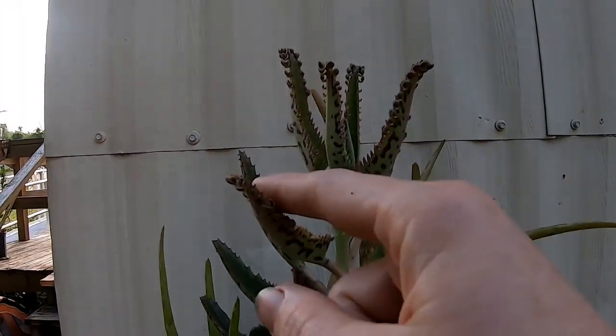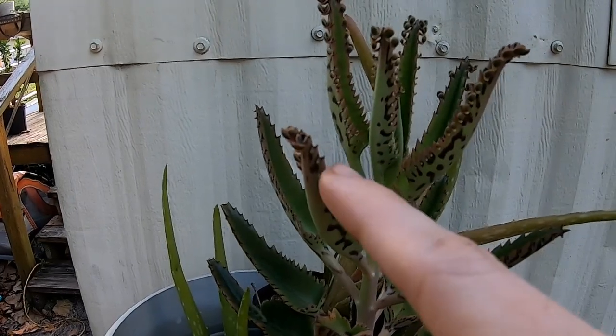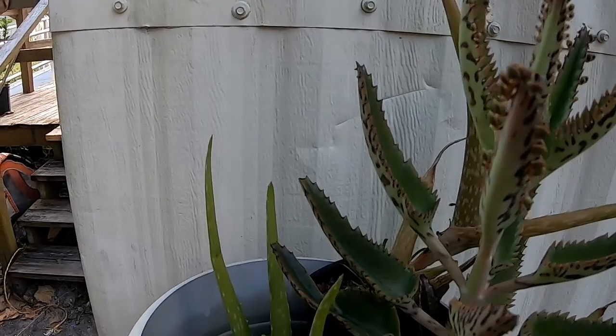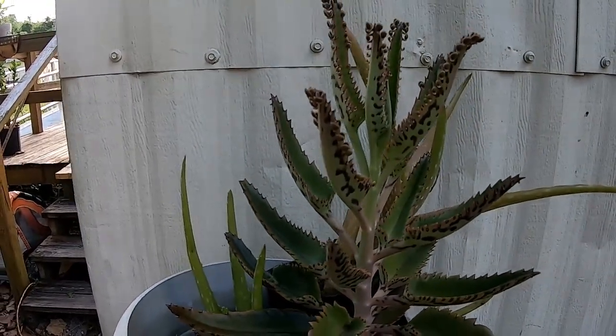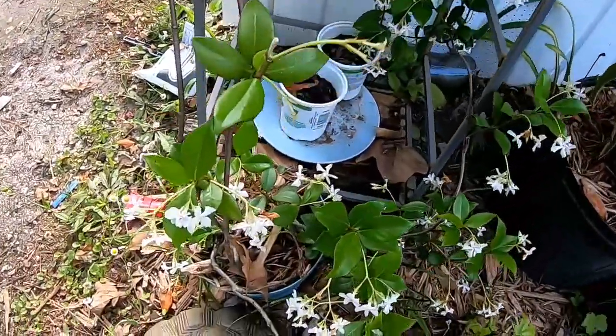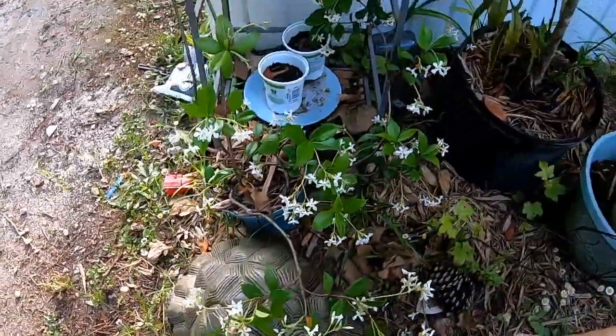This one's a mother of millions though, and it's called that because each one of these little things that's on here will turn into a whole new plant, and it can really spread rapidly. So I keep this one in a pot. There's also more aloe in here, so I've got a lot of aloe. Like I said, lots and lots of aloe. But yeah, my flowering jasmine vine. Okay, and that's it for the front yard.